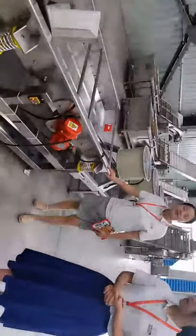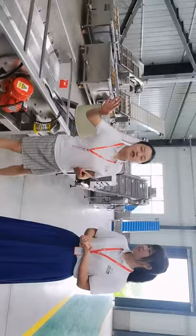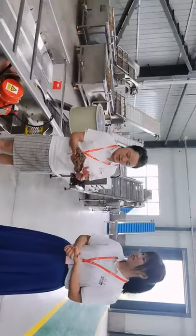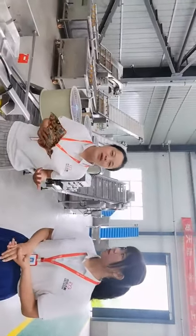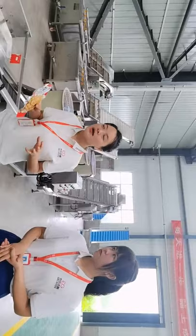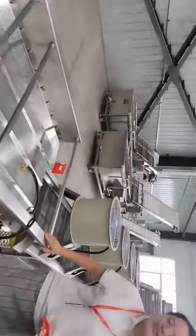Then after frying, the next part is for removing oil. After frying, there is so much oil on the surface of the peanuts, the brown beans. It's not very healthy to eat food with much oil, right? So we need to remove the oil on the surface. This is the vibration oil removing machine. Okay, I can see how the machine works.